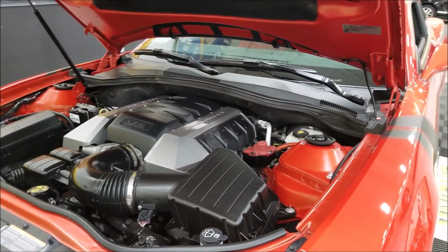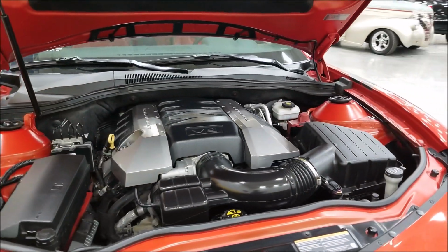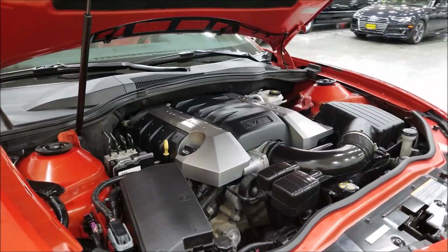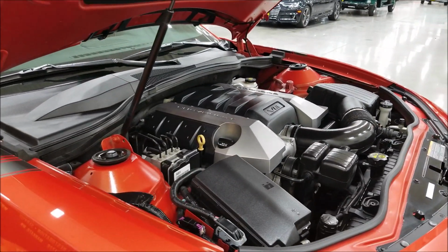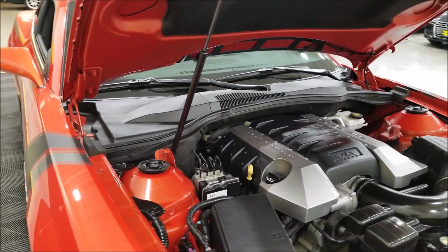Take a look at this engine bay. Wow. Extremely clean. If you're looking for a well taken care of, low mile 2010 Camaro Coupe, here you go. This one will not disappoint.